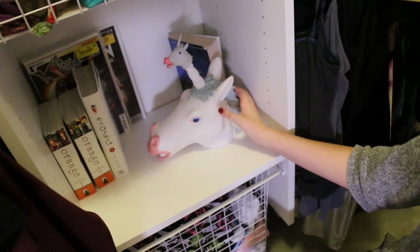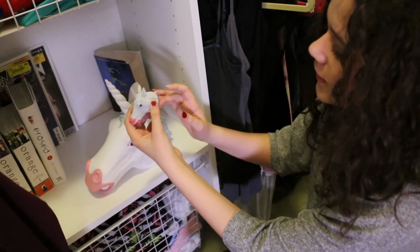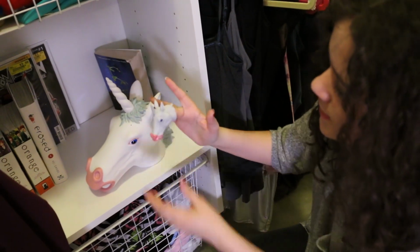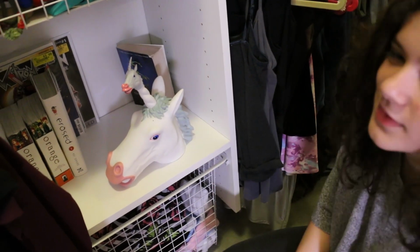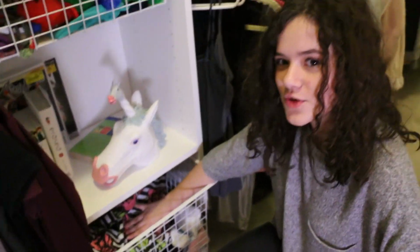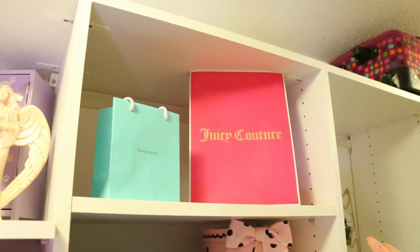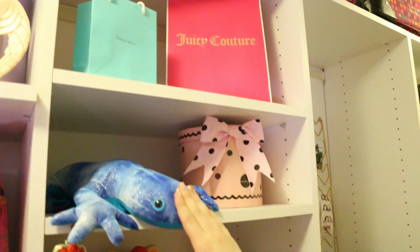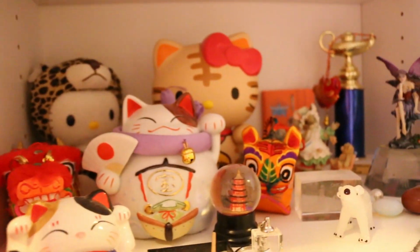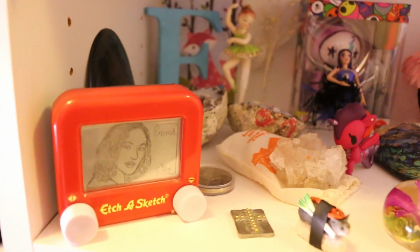I also have this unicorn head. This is apparently a squirrel feeder, and this was part of like those finger unicorns, but it just looks funny on top of that. Down here I have my ballet bag and a Voltron Kigurumi. Over here I've got decoration bags, a sand animal, a whole ton of souvenirs, and knickknacks that have sentimental value.